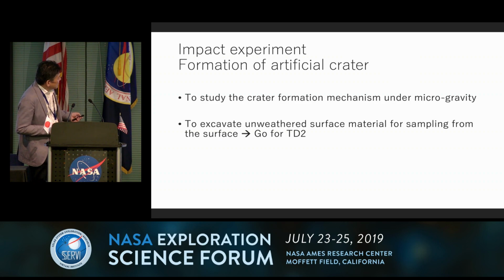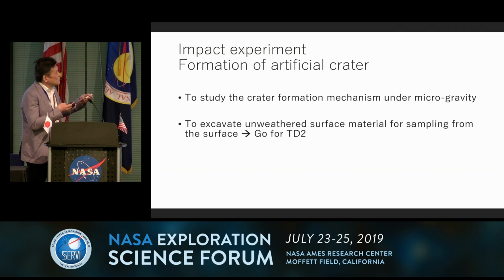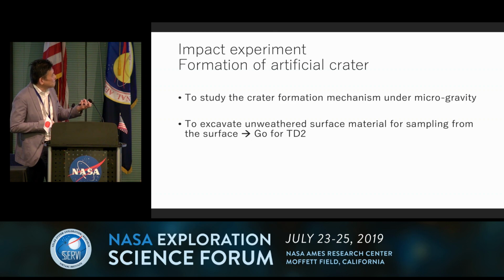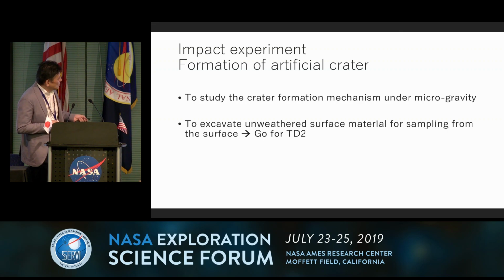But there's another objective, and that is to excavate the unweathered subsurface material for sampling. Once you make a crater, you eject the subsurface material onto the surface. They are piling on the surface. So if you get to that piled up material ejected from the subsurface, I think that's a smart way of getting the subsurface material.